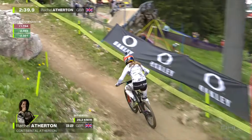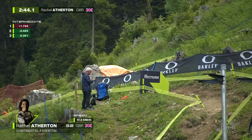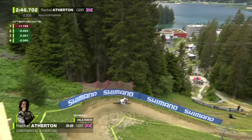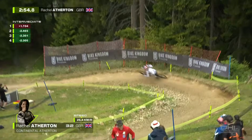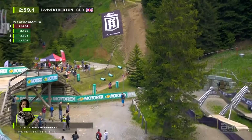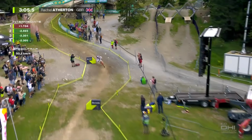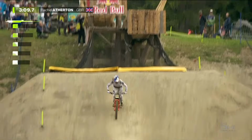Oh, I'm having a flashback to when she was racing in Cairns. She had a problem, just sat on the chain down there. Maybe just catching her breath. She's still 2.3 seconds to the good. Yeah, but it looked like she had an easy gear. 35 years old now, Atherton. What a run. What a run so far for Rachel Atherton. 50 kilometers an hour down there. Oh no, it's good. Stand by your beds, everyone.